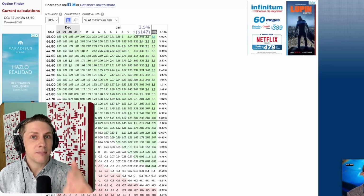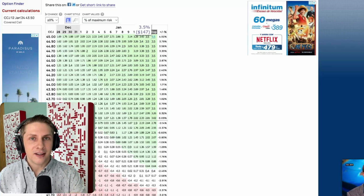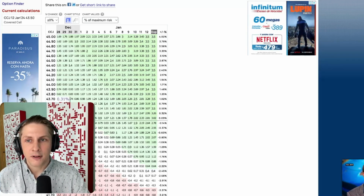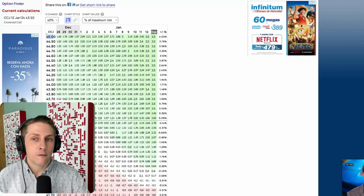But because they bought that option from you, they get to keep the difference between the strike price, $43.50, and where the stock is at, $45.